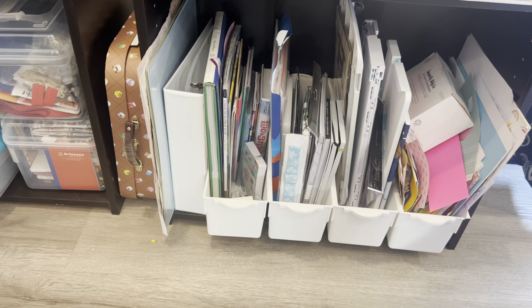And then here is just journals and my 12 by 12s. And in here, I have just stuff I can use in Happy Meal. So I have those tins and stuff that I showed you guys in that last haul I did from AliExpress.